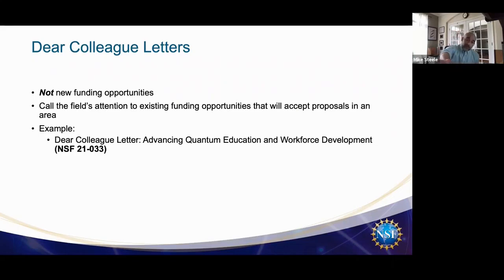So an example we have here of a DCL that's active right now is one about quantum education and workforce development. That particular Dear Colleague Letter describes what we're particularly interested in across the agency in terms of quantum education, quantum computing education, quantum computing workforce development, and notes several different solicitations that would accept proposals related to that idea. So it's just a way of calling attention to some specific focal areas. When you see those, make sure you pay attention to what the programs are that are listed in there that are interested in receiving those ideas.